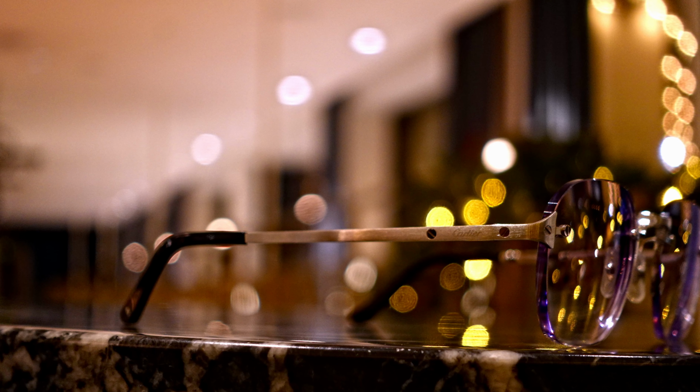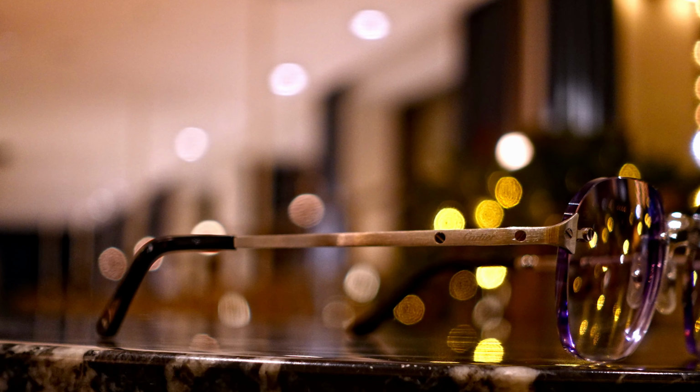But then the custom shape designed just for his face, and most importantly in my opinion, the sweet violet gradient tint, which is very light, very subtle finish on these lenses, makes them into a work of art and a piece of wearable jewellery.